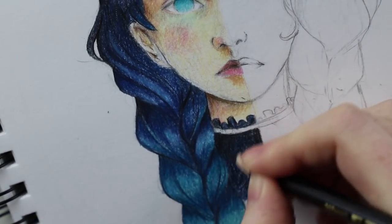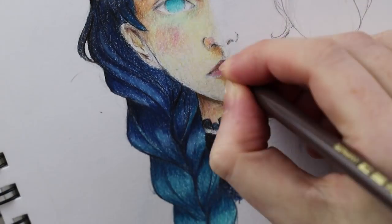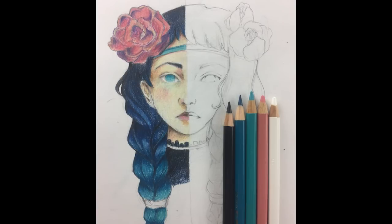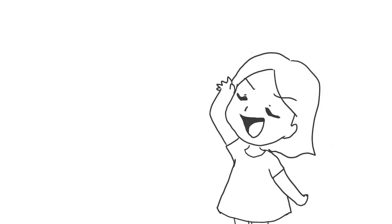In the face I added some of the colors I used for the hair and also warmer tones of the flower. And that was the first part of the drawing. I wanted to avoid that I just rush through the second half because coloring the same stuff twice can be really boring. That's why I stopped at this point and did the other half refreshed and motivated the next day.